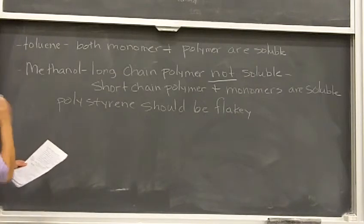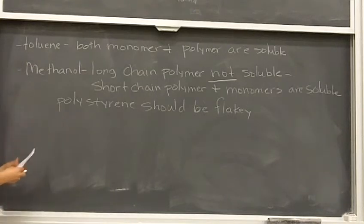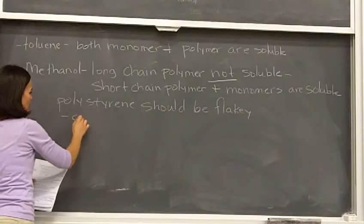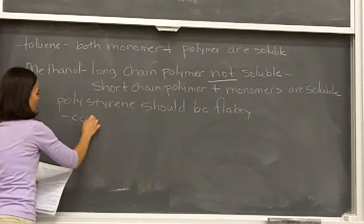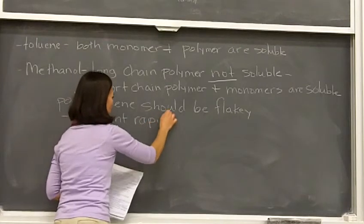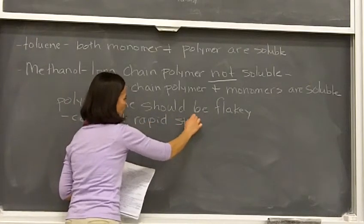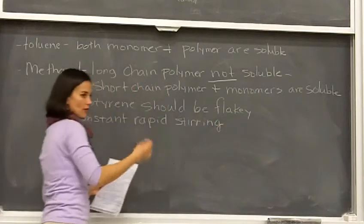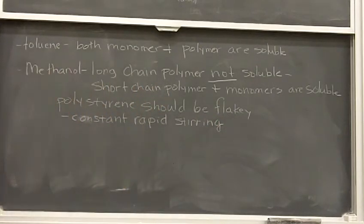Now with this formation, with the polystyrene precipitation, make sure you have constant rapid stirring, okay? So that's usually a question: once you start adding it, do you keep it stirring? And yes, while you're forming that precipitate, you want constant rapid stirring of that methanol, okay?